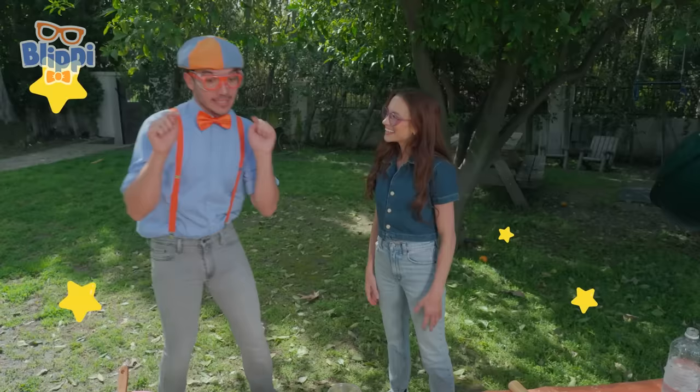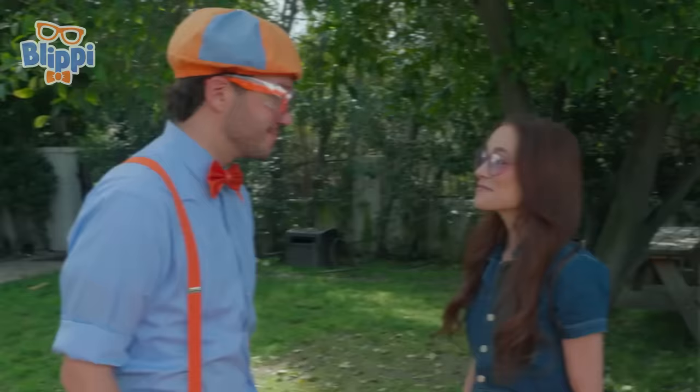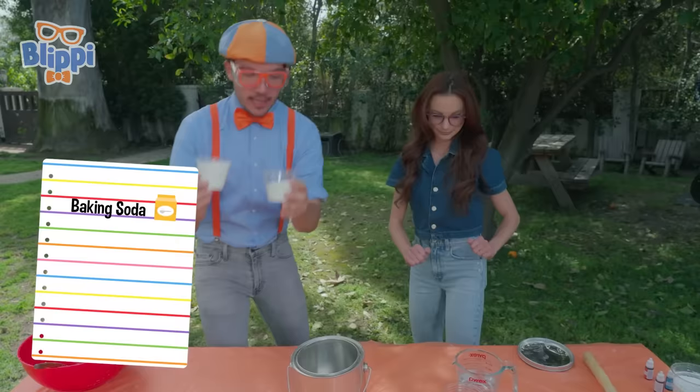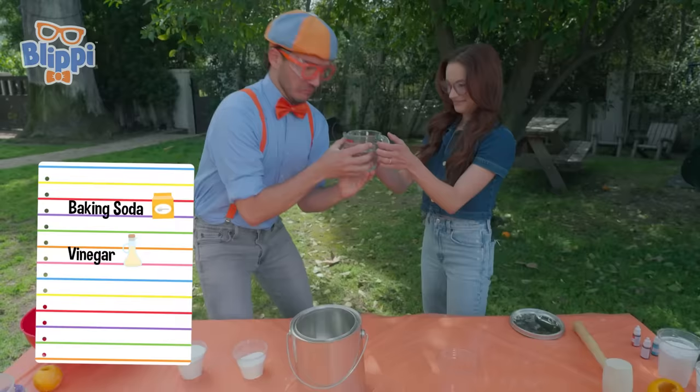Let's go. Woohoo! Blippi, are you ready? I'm ready. Are you ready too? Yeah, awesome. Okay, well, what do we need to do the experiment? We are going to need baking soda. Oh, okay. Some baking soda. And some vinegar. Whoa. That's kind of smelly. And a paint can? And a paint can. That's right.